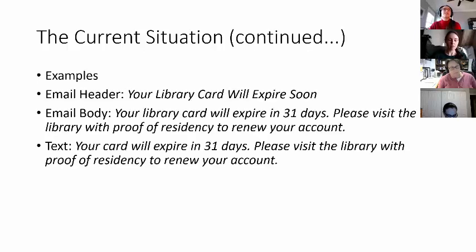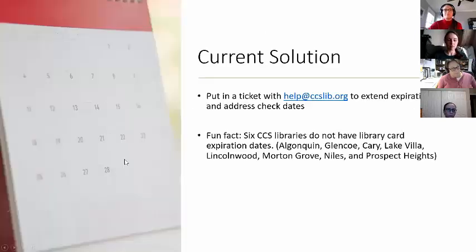But there is also this idea that patrons might be able to renew online by submitting certain documentation. In our current situation, the way these pre-expiration notices look is, if you were to get an email, it simply says your library card will expire soon, and then the body of that email says your library card will expire in 31 days. Please visit the library with proof of residency to renew your account. Now, we all know, given the library you work at, that may or may not be possible in this time. And then a text is a little bit shorter. It's the same message as you'd see in that email.